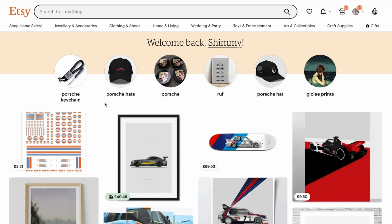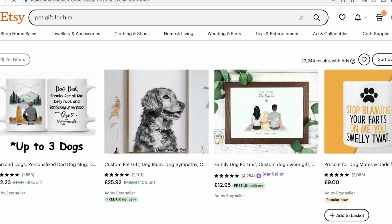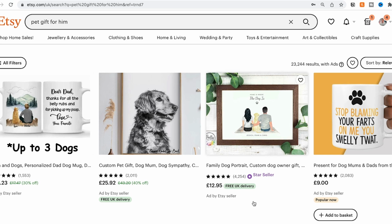So this is Etsy, and this is a great way to do some research. All it takes is moving your mouse to where it says search for anything, clicking and seeing what it says. Popular right now: ladies Jubilee t-shirt, handmade benches, leather accessories, stepdad Father's Day gift. So for example, let's say we're going to do pet gifts for him, right? We could create pet t-shirts, we could create mugs.